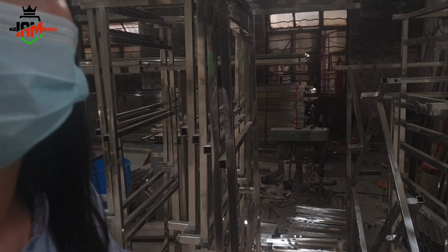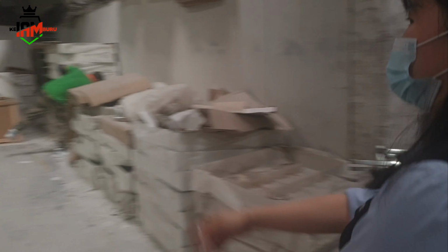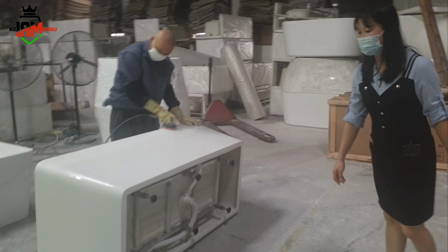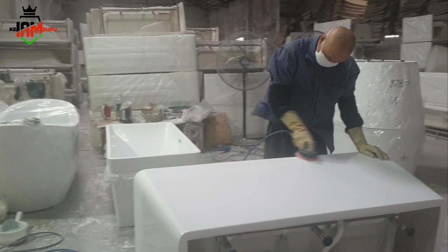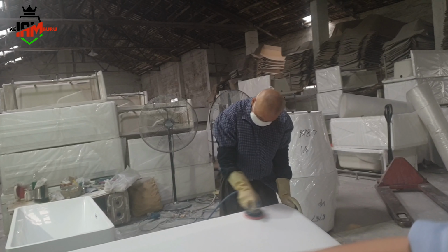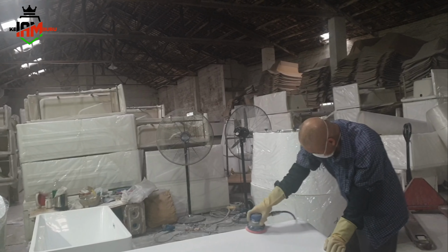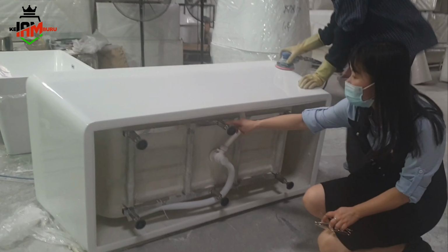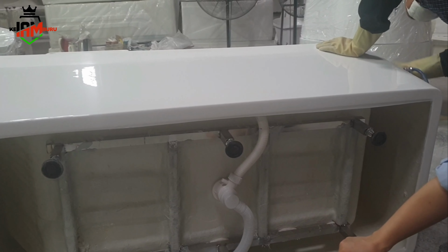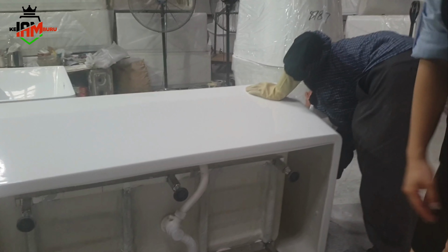Later I will show you how we support the bathtub. Okay, please turn this over. This is a freestanding one, no need to fill in. It just stays on the ground floor, and it can be used. And this is the stainless steel support. And this is the water drainer.